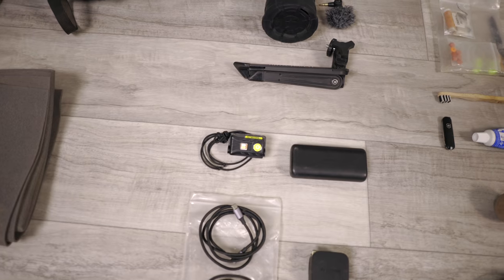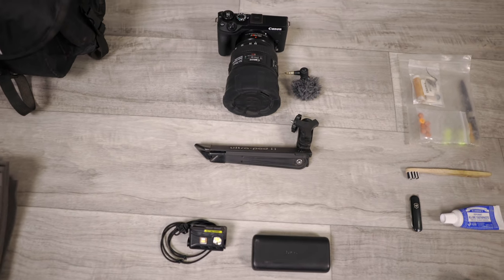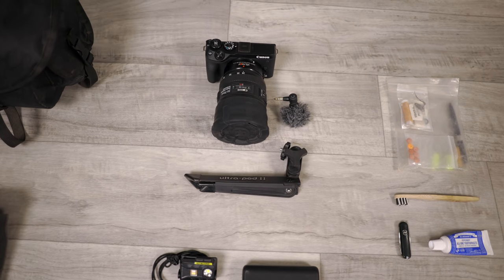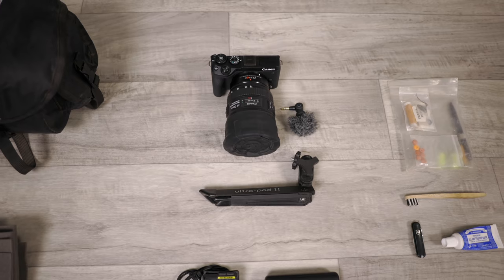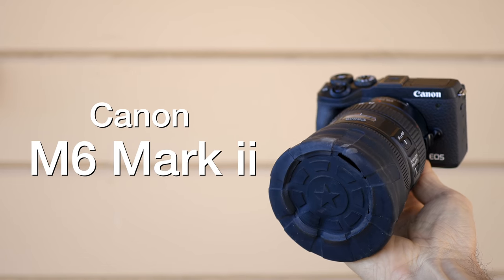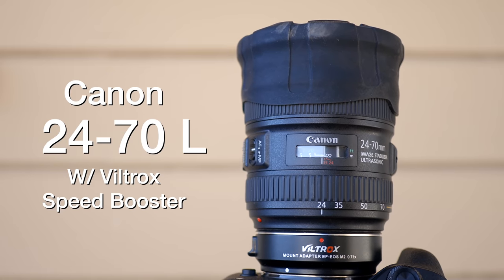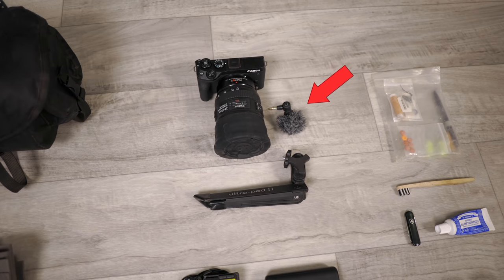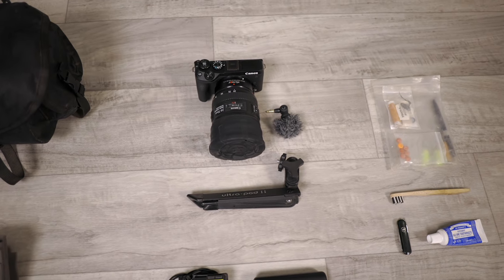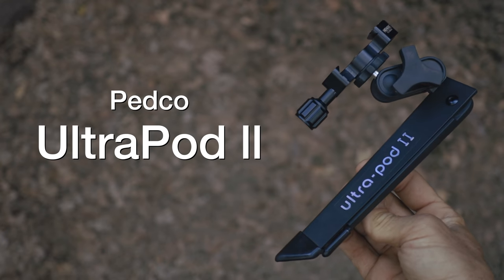strap. And up top, I'm also going to keep in my front handlebar bag my camera, which the camera that is sitting right here that I've been using lately on trips is a Canon M6 Mark II with a 24 to 70 millimeter lens with a speed booster, a little mini mic, and my tripod, which is the UltraPod 2.